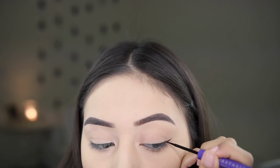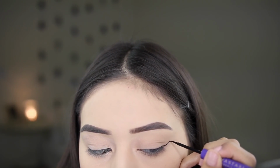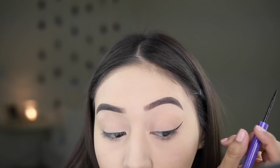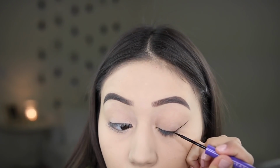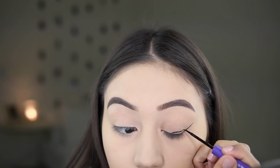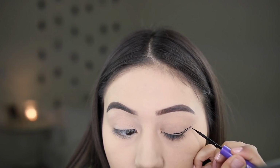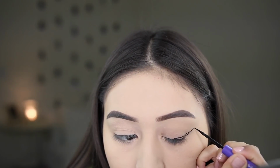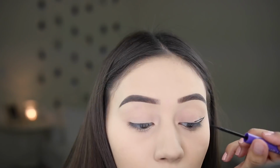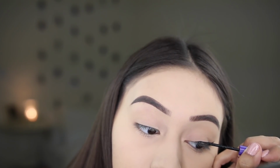So I'm starting from the edge of my eye and drawing a line upward. Oh, that looks horrendous. And then I'm gonna go kind of halfway on my lid and take the line over to the other end of that first line we made and connect it and make it as clean as I can possibly do it. And then I leave my eye open for this part so that I can actually see what I'm doing.